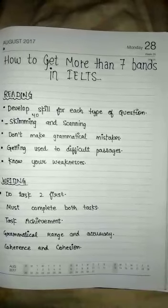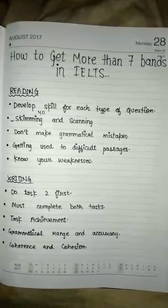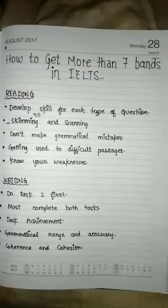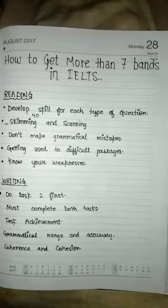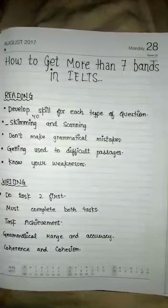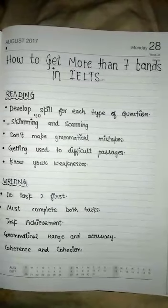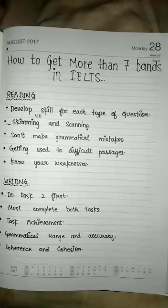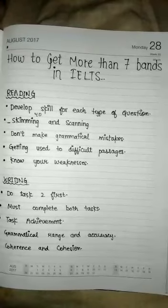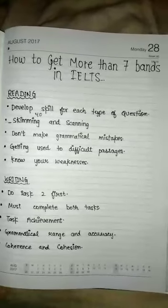All types of questions are given after the passage, and it is recommended to skim read the passage before the questions. This does not mean that you try to understand the whole passage. It's just a chance to look at the passage and topic, and you have to know the layout. Another is scanning. Scanning means your ability to locate information quickly, how quickly you can find the answer, which means you have to scan the paragraphs and questions which are given to you.